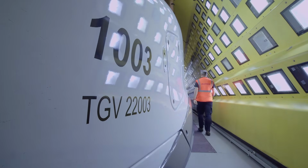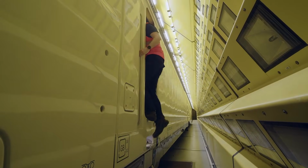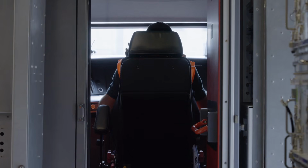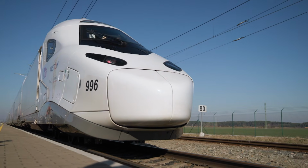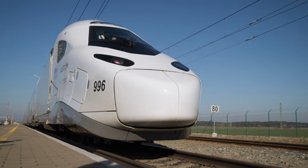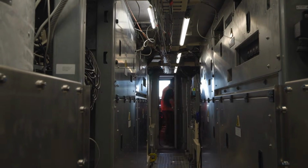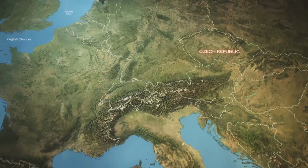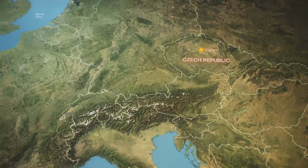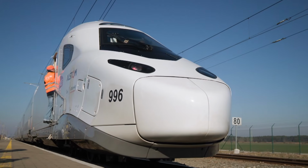The trials in Étré and Vienna are mere warm-ups for this athlete that will one day have to travel Europe at 320 kilometers per hour. It will have to accelerate much more quickly than is possible in La Rochelle or Belfort. The train's first high-speed travel will take place not in France, but abroad in the Czech Republic. To be exact, on a site unlike any other in Europe, located 40 kilometers east of Prague, Velim.